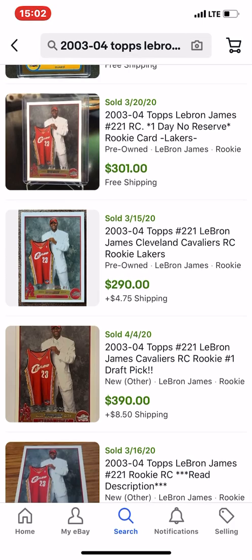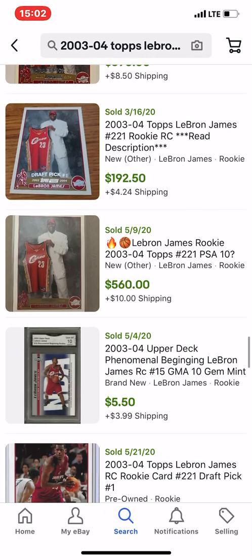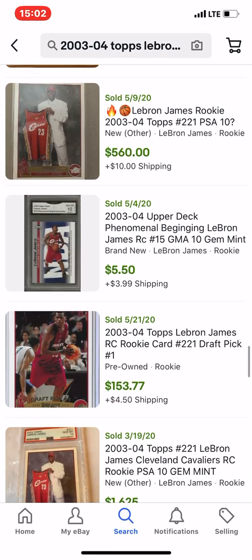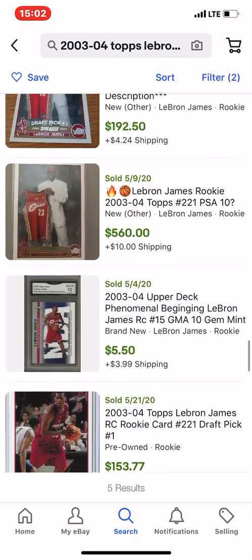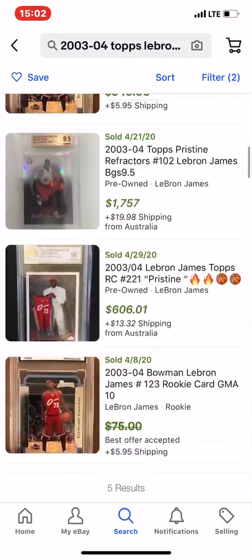You've got some here that sold back in March for $301, $290, $390. I get it. Some of these cards are outrageous. We're not asking you to buy the card at that price, but if you already have it and graded, these are the values you should be looking to get. So, let's do one more here.